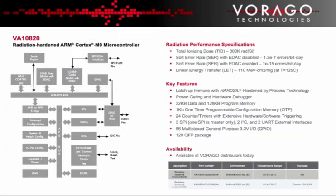National Lab. The VA10820 is the newest ARM Cortex M0 based microcontroller from VORAGO that was launched in 2016. It is already proving popular in many new CubeSat designs. The device is a 50 MHz microcontroller with a full suite of on-chip peripherals, including multiple serial communications ports, timers, GPIO, and extremely low power consumption. The device comes in 128-pin QFP packages or can be shipped as die.